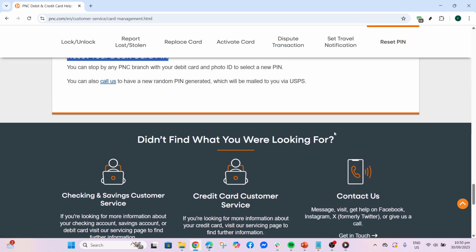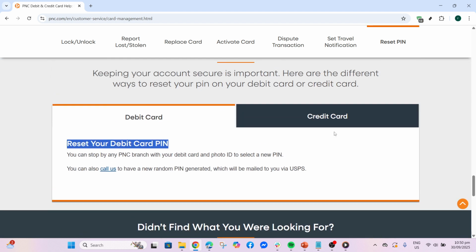Each of these methods is designed to be as user-friendly as possible, providing a solution that caters to various preferences and situations. Whether it's in person, over the phone, at an ATM, or handling blocked PINs, you're covered. Remember, whichever option you choose, the goal is to ensure your account's security and ease of access. So choose the most convenient method for you.